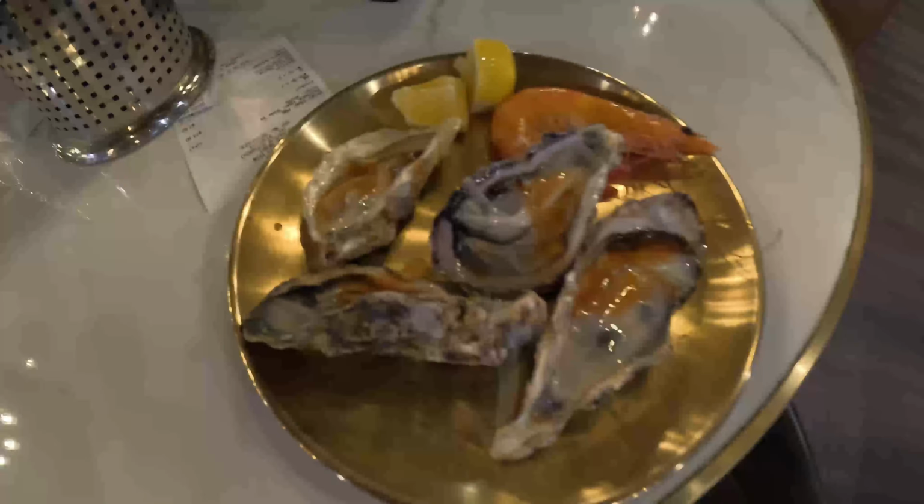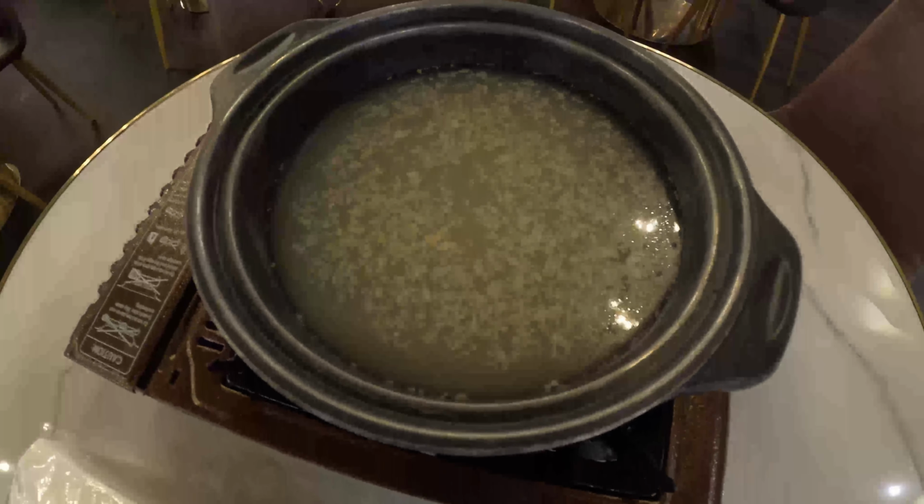I definitely had my fill of oysters, and I have to say a $45 buffet is pretty good value.